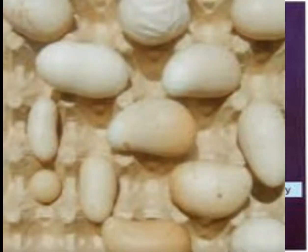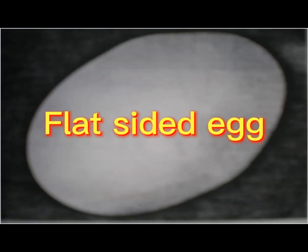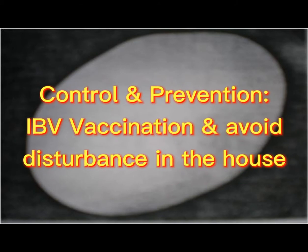Now let's go to the egg quality. There are flat-sided eggs, which is caused by infectious bronchitis virus and abnormal pressure on egg during early stages of calcification. And this can be controlled or prevented by IBV vaccination or avoid unusual disturbance in the house.